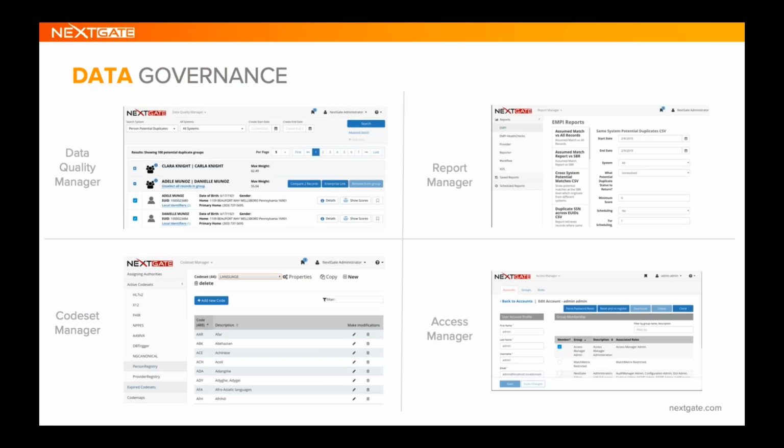Data governance, these are standard tools, right? I'm going to just touch on the tools real quick. When we talk about the enterprise level, we've got to find a way to manage the identities, but there's also always an ongoing battle around maintaining data quality, right? So we need tools to do that. We need a data stewardship tool. We need code set management. We need reports management, and access management as far as security tools, right? All these things are part of an enterprise product.